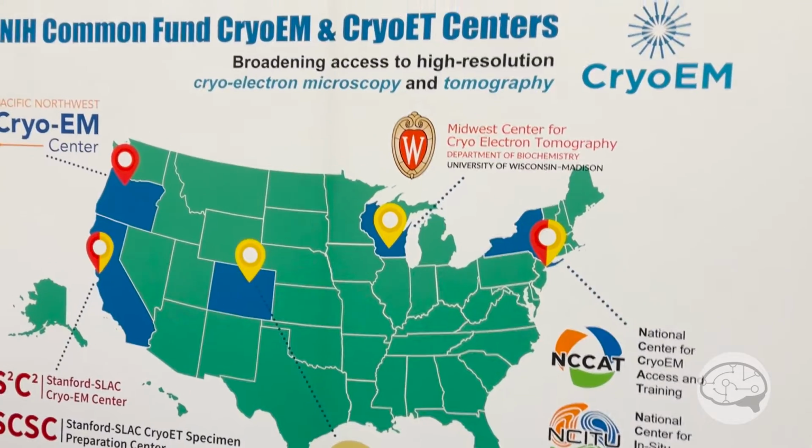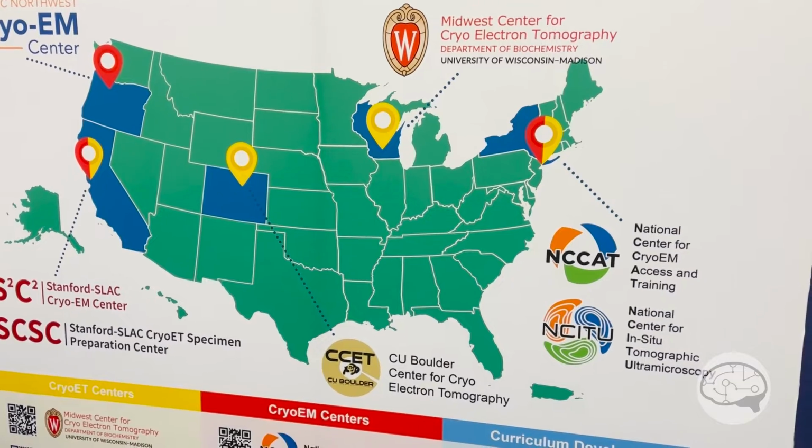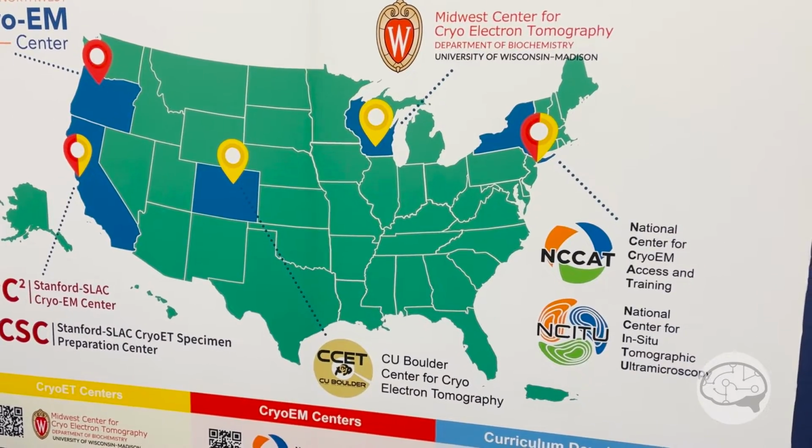I'm a member of the Madison, Wisconsin institution called the Midwest Center for Cryo-Electron Tomography. It's one of 4 service centers that were started recently, funded by an NIH Common Fund. Our goal is to provide access and training for people who want to do cryo-electron tomography work. The UW-Madison facility is run by Professor Elizabeth Wright, and we act as an administrative hub for the 4 different service centers.